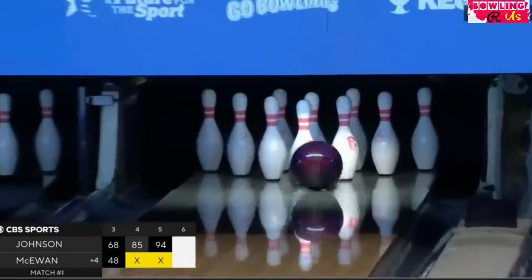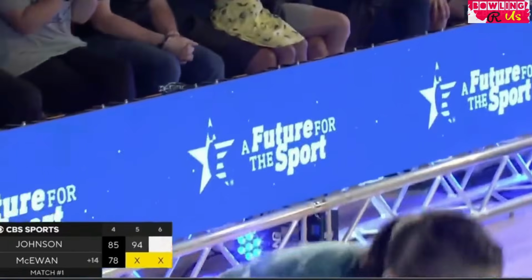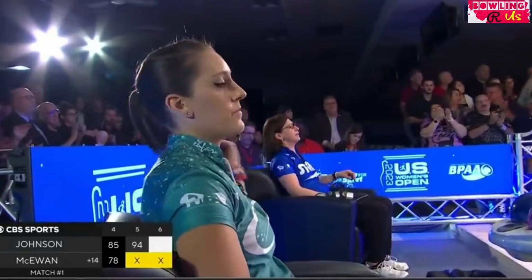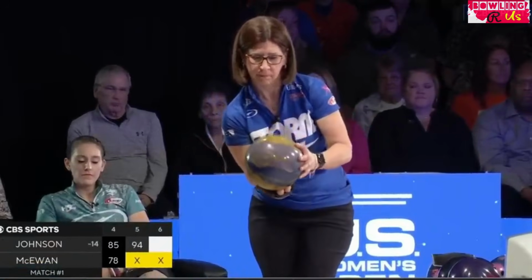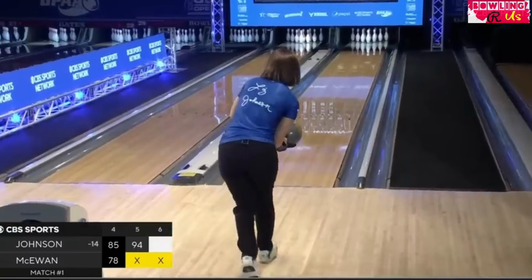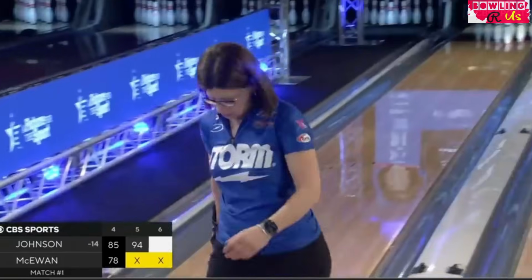Sixth frame, 14-pin lead on the line. Converts, finds the 1-3 pocket perfectly there, and widens the gap after Liz's open frame. First, let's settle a score here in match 1. Liz Johnson down 14 pins to the 6th, coming off an open. The legend, it's got to push. It does. Crunches the 1-3 pocket kill.